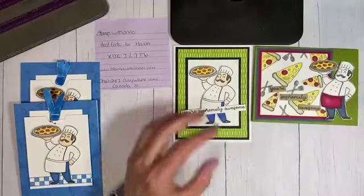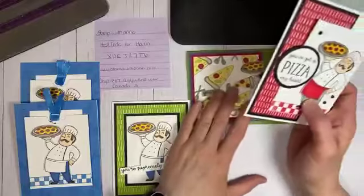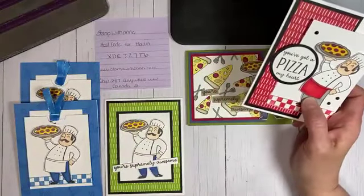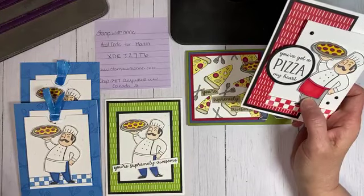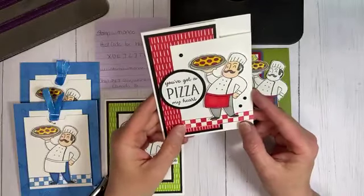And then last night I made a project with my team. Every Tuesday night I go live with my Facebook group with my team, and we always chat about things that are happening in Stampin' Up, things that are happening in our team, and then I always end with a project. So this is a fancy fold.